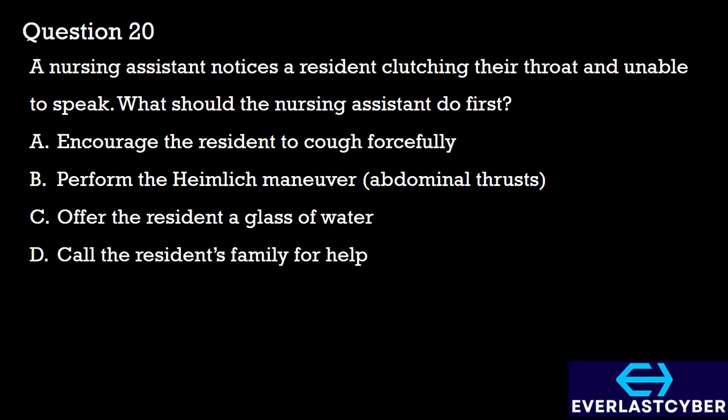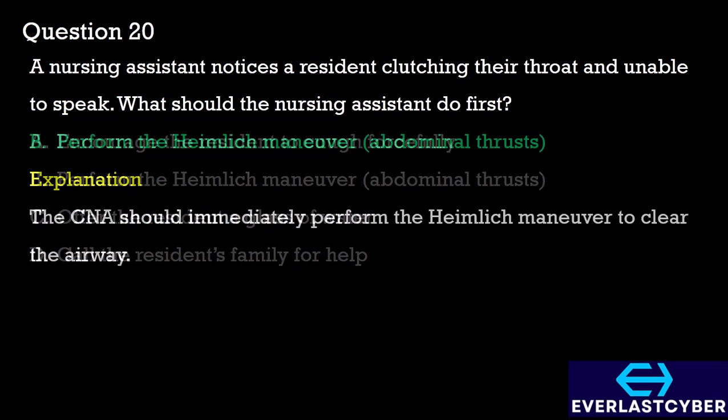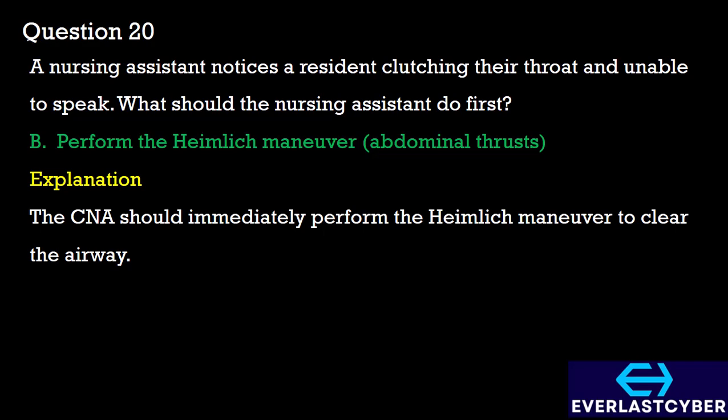A resident clutching their throat and unable to speak is showing signs of choking, so the CNA should immediately perform the Heimlich maneuver in order to clear the airway. Encouraging coughing is only for mild airway blockage, that is when the person is still able to breathe or speak. A choking person cannot swallow, so you cannot offer them water. And medical emergencies require immediate action and not waiting for family intervention. So the first thing to do would be option B. Performing the Heimlich maneuver.